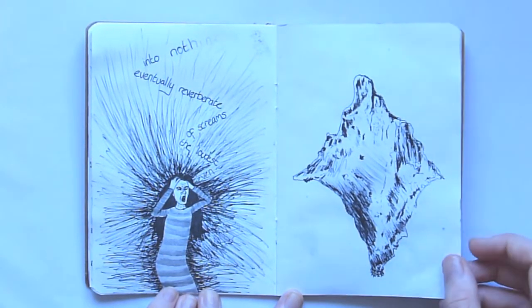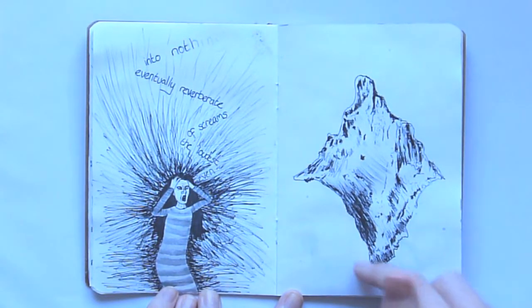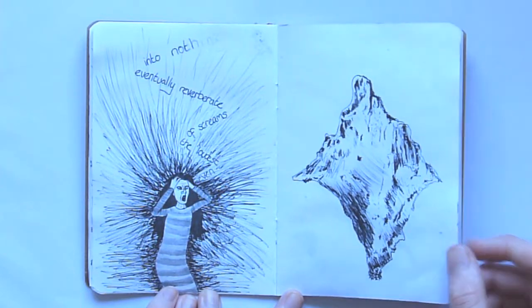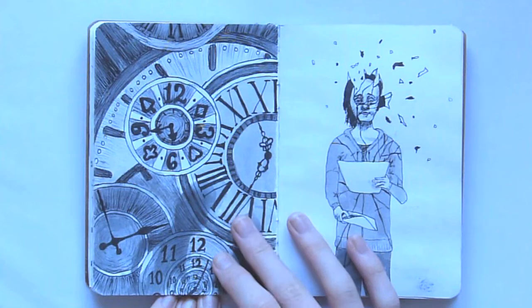This one was gigantic. I guess I didn't just want to draw a mountain, so I ended up making this sort of floating, rocky fantasy looking planet. It's one of those things where I know what it's supposed to be, but it probably looks pretty ambiguous to anyone else. The prompt here was run.